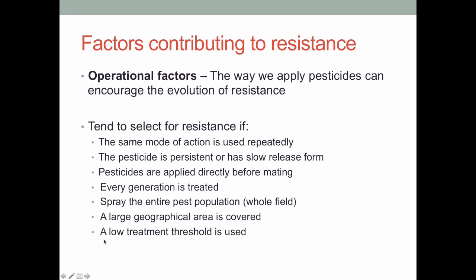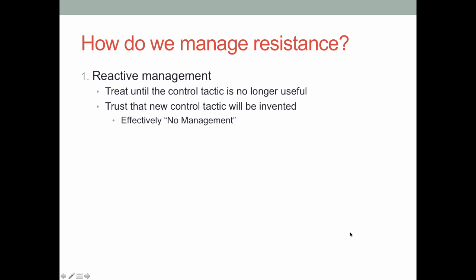Also, resistance increases if you use a low treatment threshold. So essentially if you're spraying when there are very few individuals in the field, again, that ties into the idea of all of these up here at the top, the idea that you're exposing the pest to the pesticide a lot.